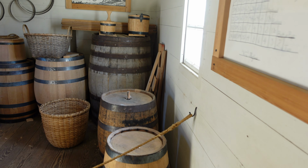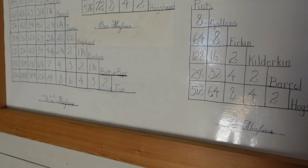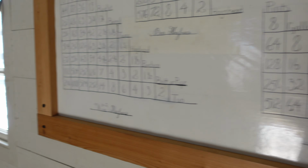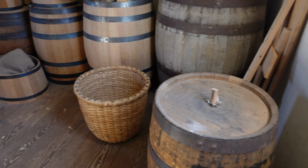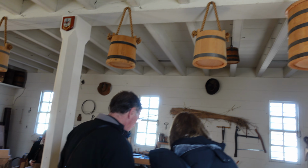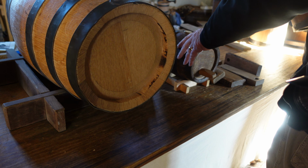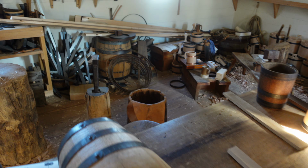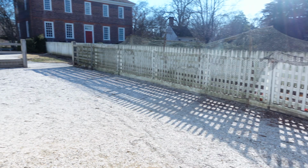How long does it take? Strong wood smell in here, of course. Pints, gallons, barrels, hogsheads. Pretty neat.